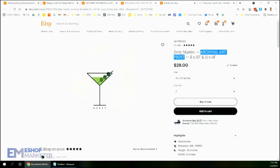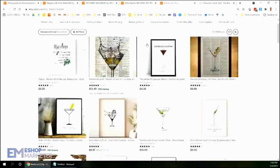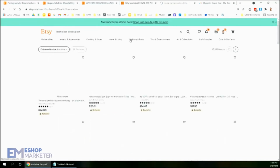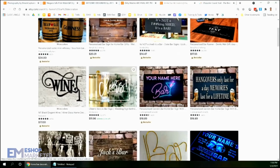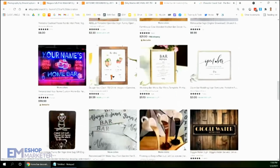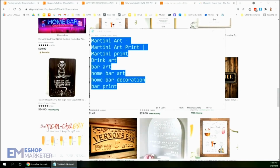It's special. It's unique. Now, the next one I might go with might be something like home bar decoration, because I imagine that's the kind of person that would be looking for this print. They want to decorate their home bar. That's probably where I would put it if I was going to buy it. And you see we got a lot of different results there. Maybe this one's a little bit more broad, but I'm going to go ahead and pop these in for you.